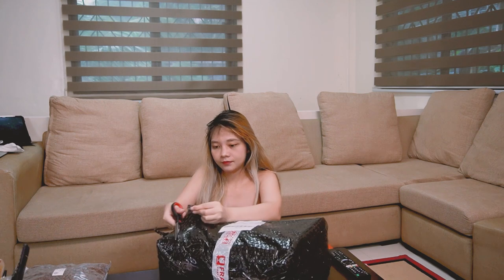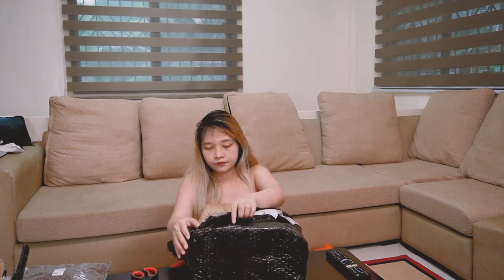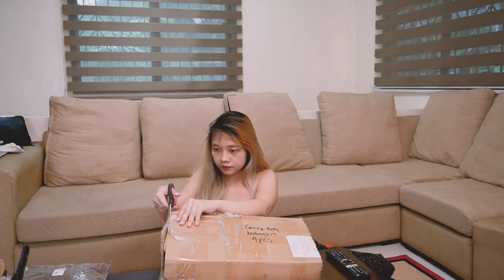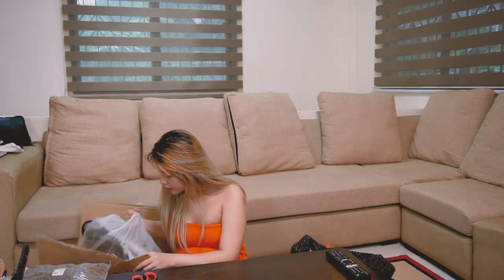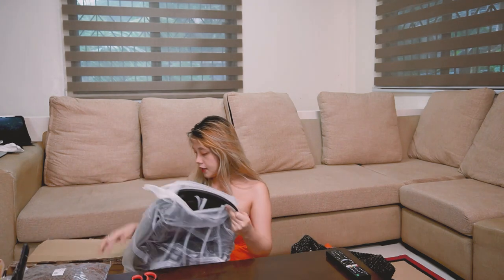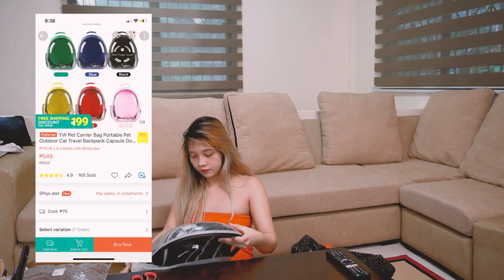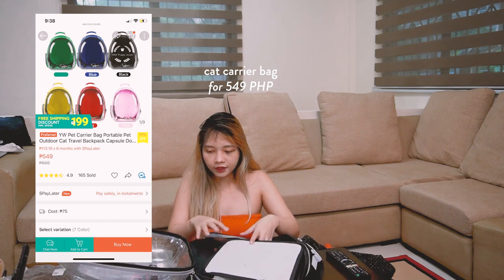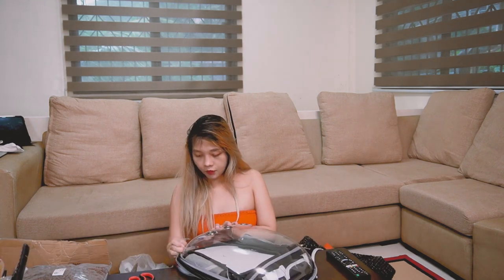So let's head over to this. This is the bag. Kasya kaya dito si Cloud? Mukha naman, I think so. Mukulan na lang sa labas. So, ayan, nalobat kasi yung road mic ko. So, I'm not using any mic.